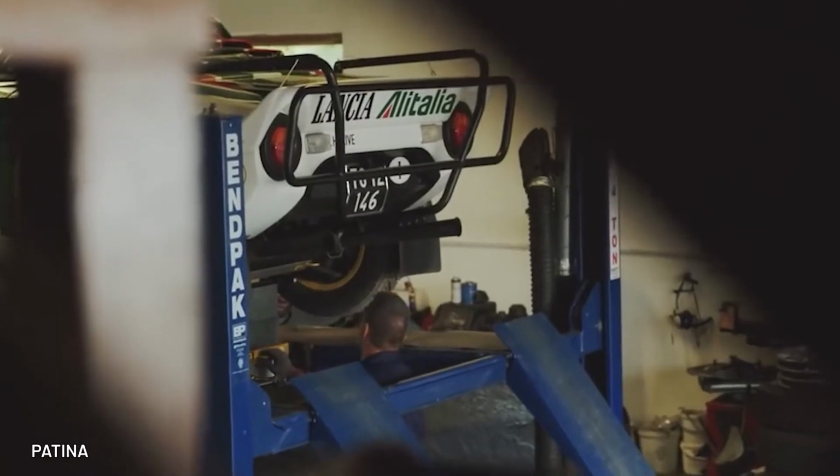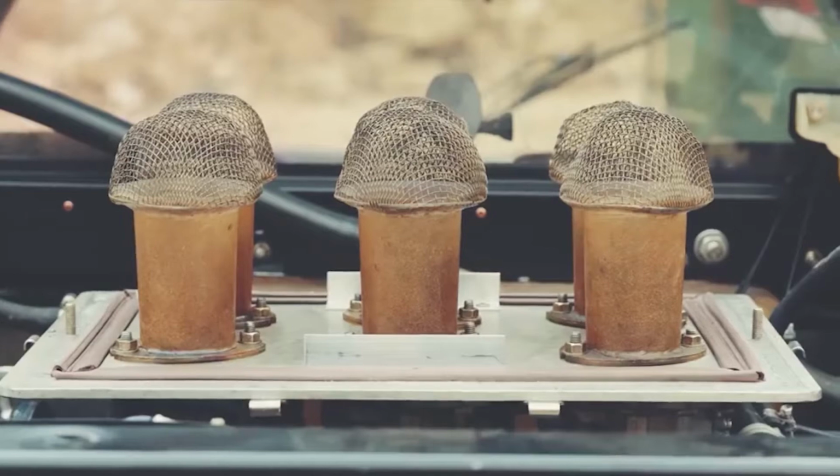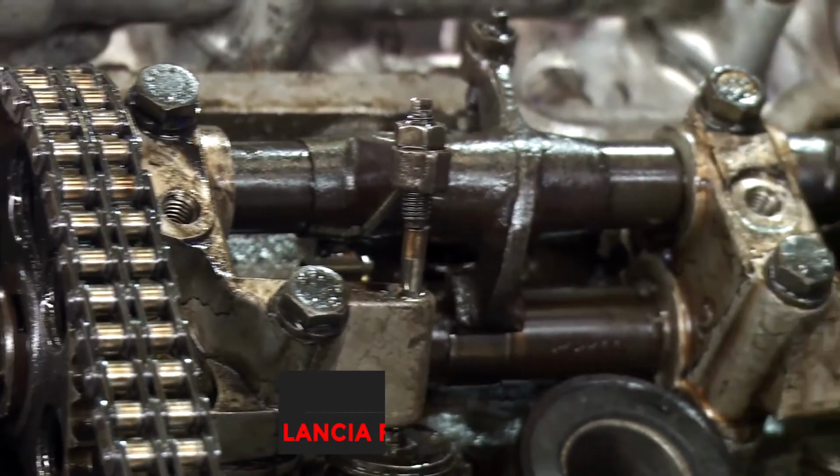The Stratos used a 5-speed manual transaxle, and we know that Lancia played with the gearing a lot. The Dino V6 was a huge step up from the concept's original Lancia Fulvia 1.6-liter V4 and powered the Stratos to 3 straight World Rally Constructor titles in 74, 75, and 76.